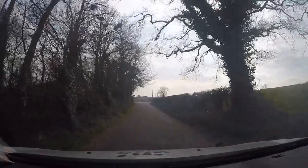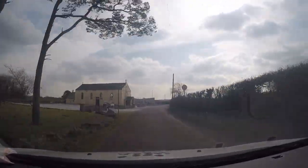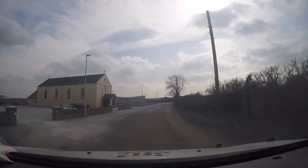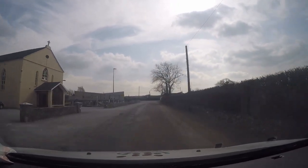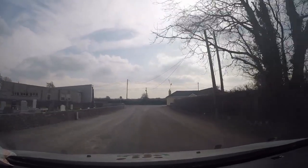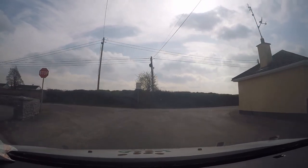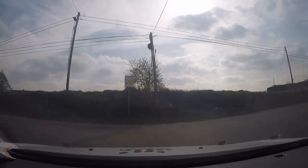We've got St. Colman's Church here in Ballintotis, one of the landmarks here on the left, and then in the distance we can see the Ballintotis Community Centre. The proceeds from the race in the early years went towards the building of the actual centre and the upkeep of it, and certainly in recent years the centre has been the beneficiary from the race itself.